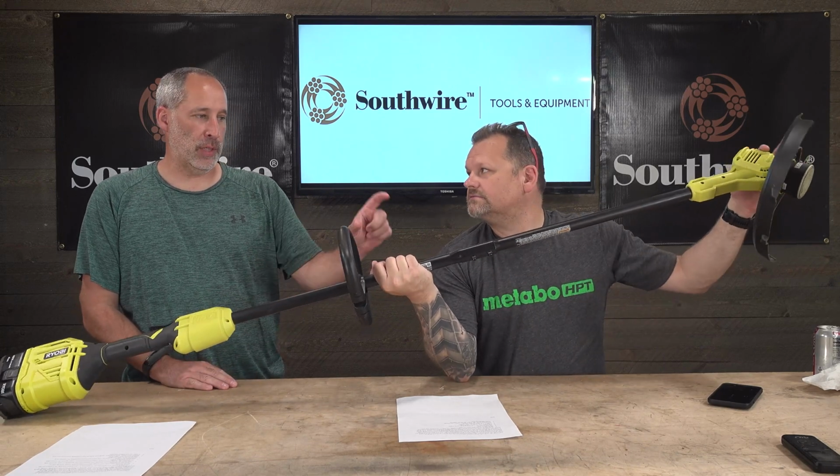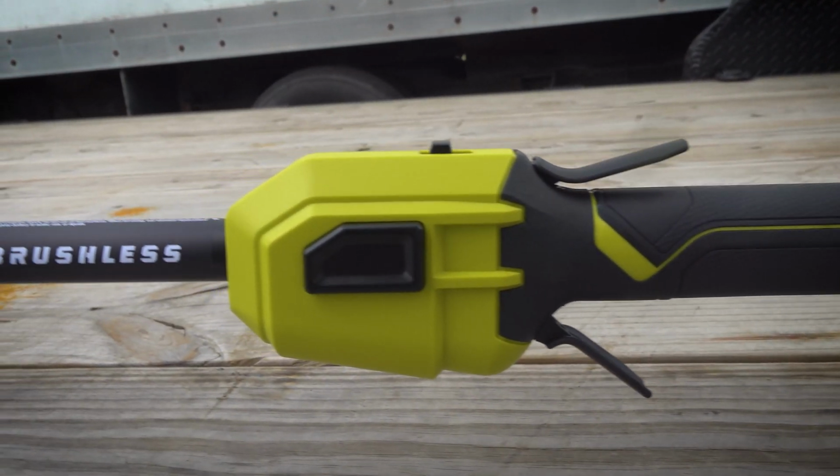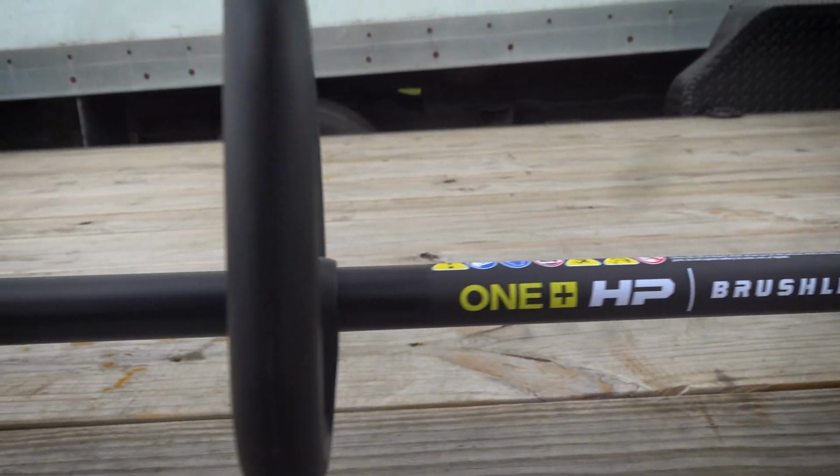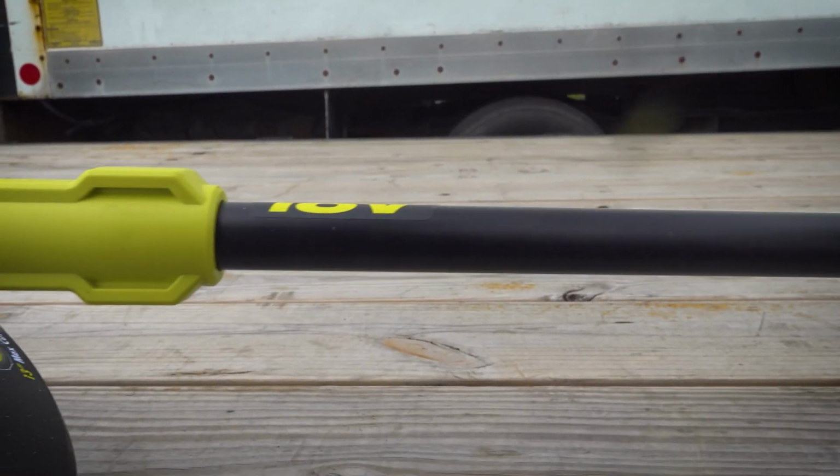And you don't really want to fold it anyways because it's got a wire in there. Oh yeah, that's right. There's no shaft. That's the thing, I keep forgetting about brushless, the motors are at the bottom. Yeah. Right? What else is down here, Eric?